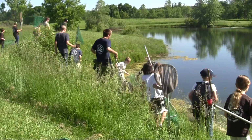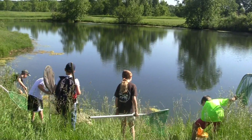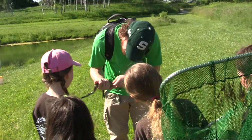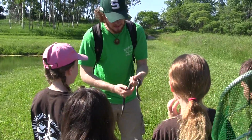Our first stop for the camps is almost always at the Shiawassee Ponds. We always seem to have great luck there, and today was no exception. Red. This one's got a little bit more of a brown coloration. Sometimes though you'll find them and they'll be almost completely red.